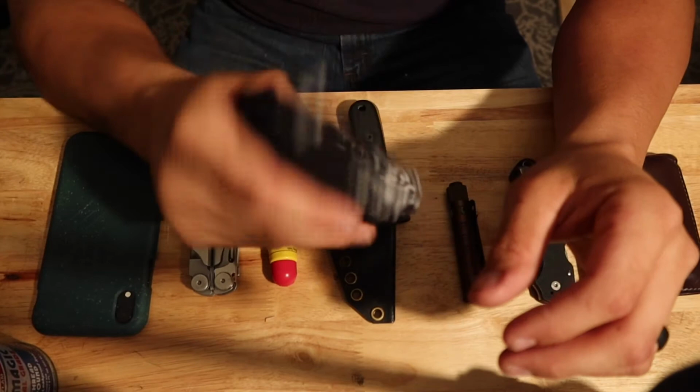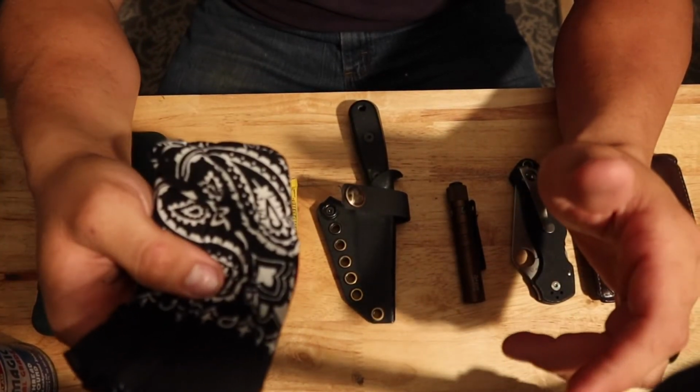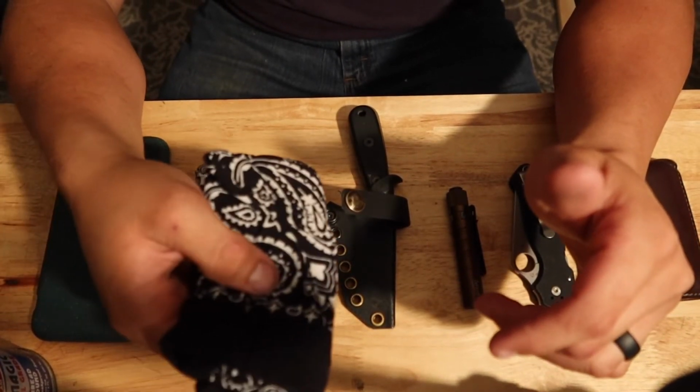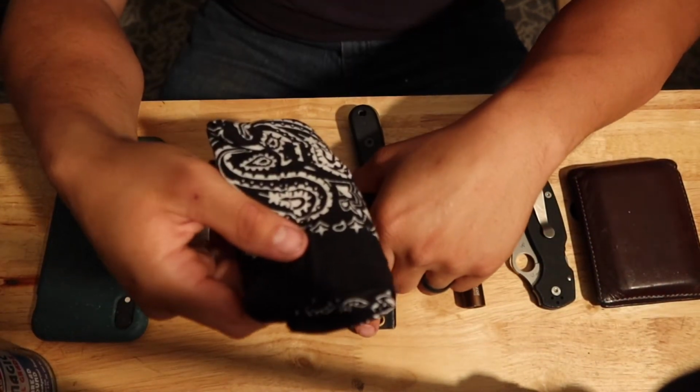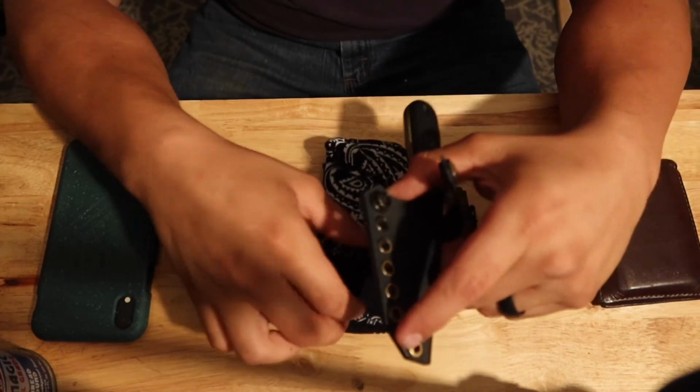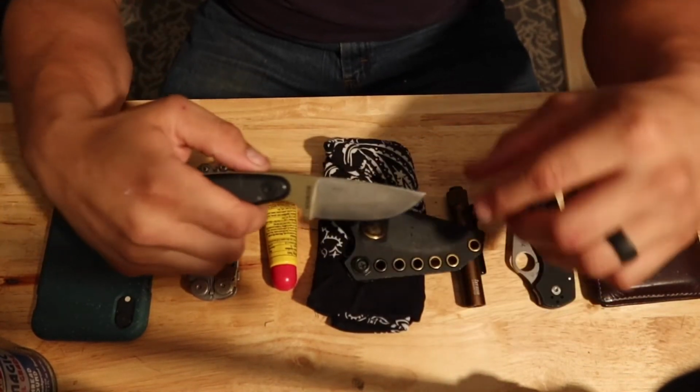I can wipe down PVC with this in case it's wet and I need to glue it. I can wipe down copper pipe with this. If I wet it, I can cool it down. Hundreds of uses for this thing. I love it. Next up, ESEE Izula.